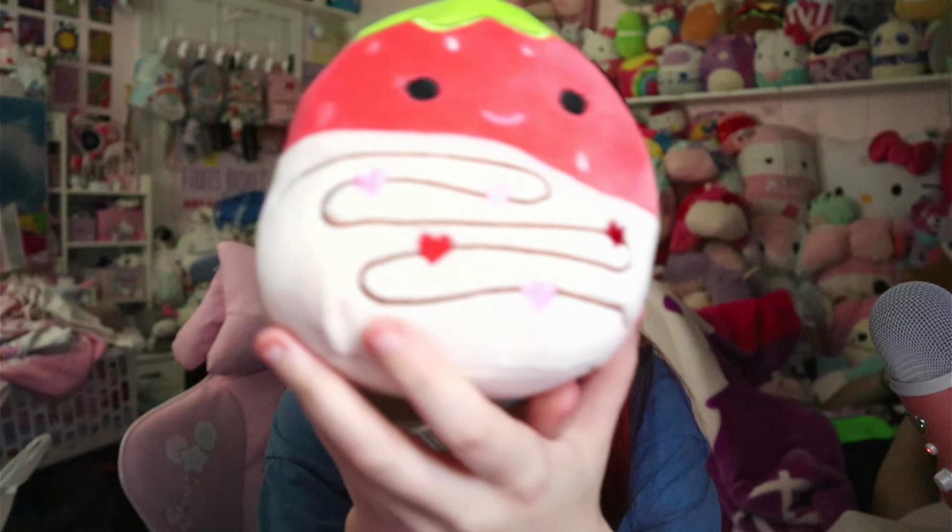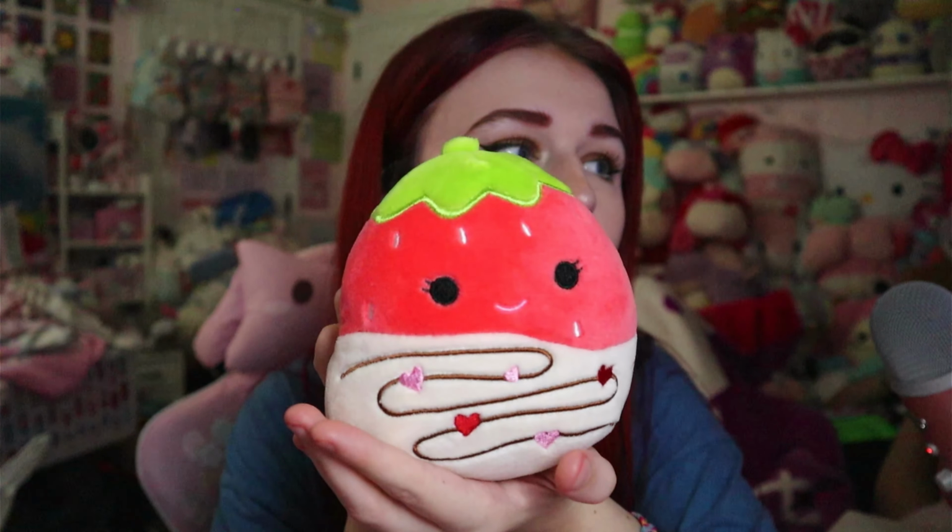And then I got this one from a blind box very recently. I know I've gotten more from blind boxes recently in videos, but I don't want to just show all of those again. So I just picked out some ones that really stood out to me that I liked. So I got this white chocolate covered strawberry, which I've been wanting for a while. I have the normal chocolate covered one in 8-inch, but I don't have this one in 8-inch yet, but I don't think I really want an 8-inch. I like the 5-inch one better. 5-inch is my favorite Squishmallow size. I think I've said that before, but it really is one of my favorites.